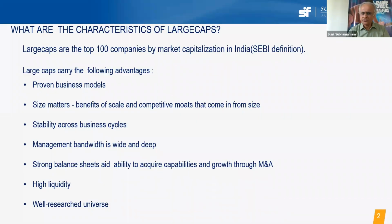So, what are the characteristics of large caps? Large caps are defined by SEBI as the top 100 companies by market cap in India. They carry the following non-stock market related features, which are proven business models, size. Their size obviously matters both in terms of scale and in terms of the competitive advantage it gives them. They get stability across business cycles, and they have wide and deep management bandwidth.